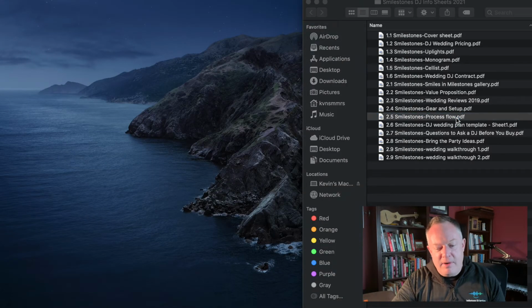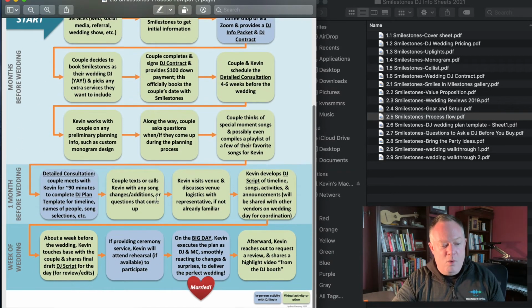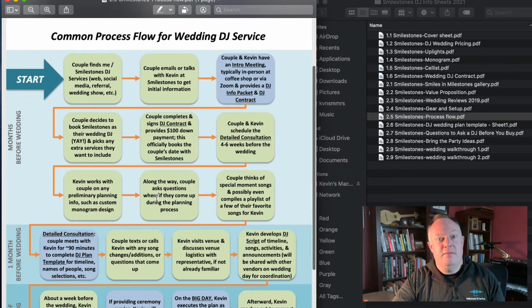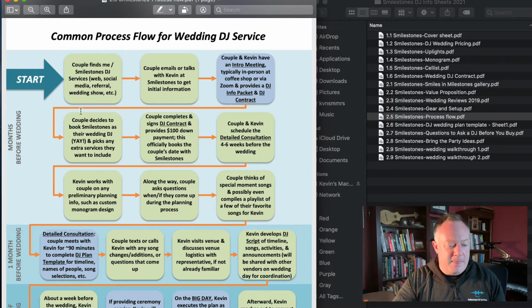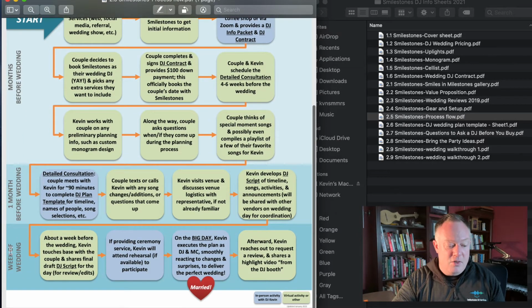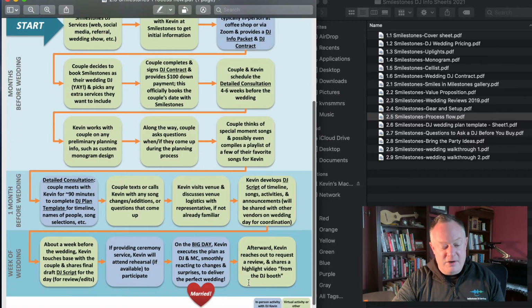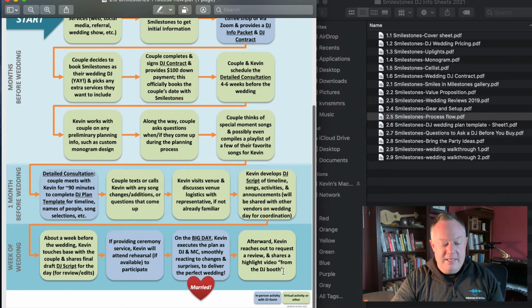The DJ process flow, which I've done another video on, that basically takes you from start to your wedding day. What is it like working with me as your DJ? So all the planning, and this first section's all months before the wedding, and then 1 month before the wedding, and then the week of the wedding, and all the things that we're going to do. The greens are just contact or virtual activities. The blue are in-person type activities typically.